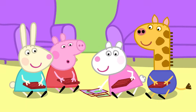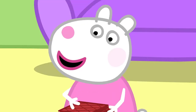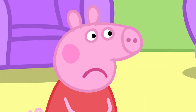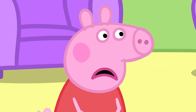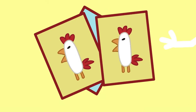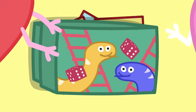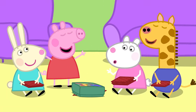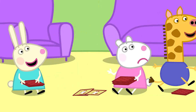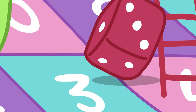Snap! Oh! Peppa is playing games with her friends. Playing Snap. I keep winning. I don't like Snap. Peppa would quite like to win a game. Snap! I know. Let's play Snakes and Ladders instead. Woohoo! Snakes and Ladders. But I was winning.